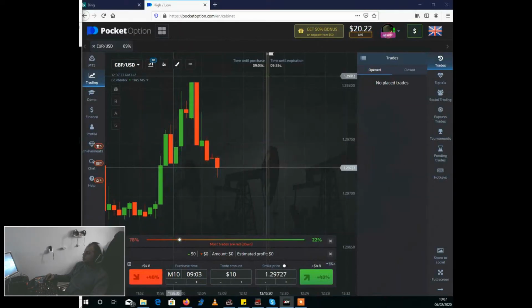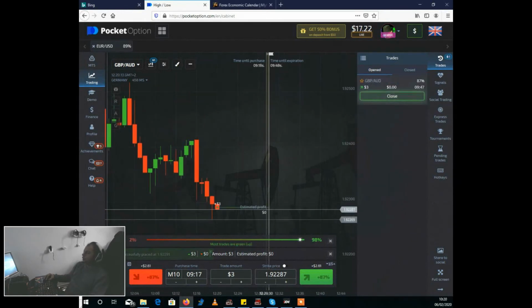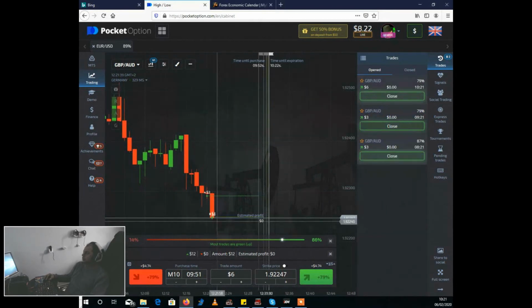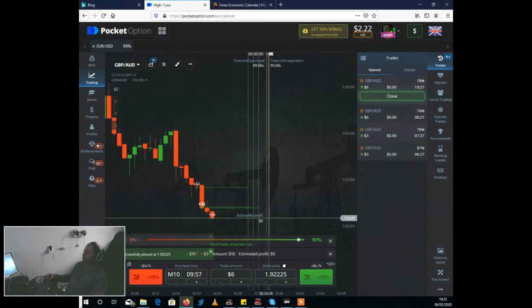So I left it. Thursday the 6th of Feb, much better day. As we can see here, opening balance from yesterday, $20.22. I took a $3 trade here. 17.22, the balance has got down. Then I took another $3 trade, knocking it down to 14.22. Then I took a $6 trade, knocking it down to 8.22, and I took another $6 trade, knocking it down to 2.22.